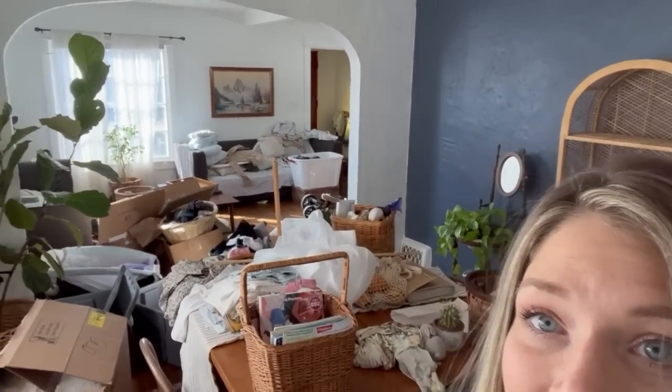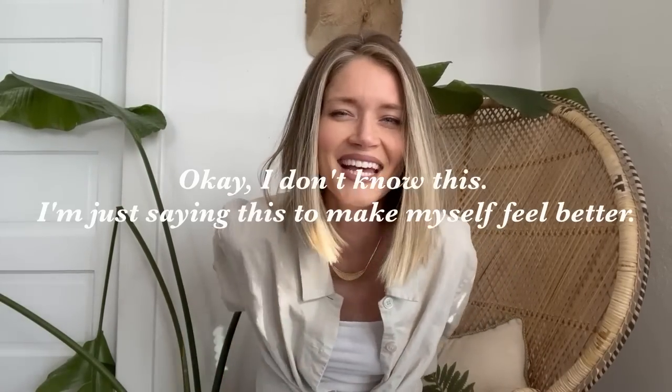In fact, I should give you a small home tour right now. Take a look at this place. We are mid-packing season, but we've got just a table full of junk and clothes and boxes everywhere. Can you guys see that? That is what my house looks like right now. So hopefully that gives you guys a little peace of mind. My home doesn't look beautiful all the time, and neither does yours.